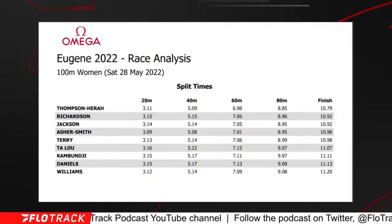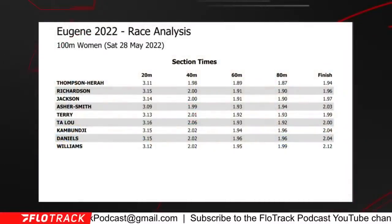But yeah, both timed at 10.92. I'm confident that they got it right. You are confident? I mean, yes. I believed in Jacobs over Coleman. I believe Richardson over Jackson. Okay, but let me ask you this question. Do you think timers get it right 100% of the time? Well, sometimes they do need to make judgment calls, right? That's the whole idea when it gets that close.